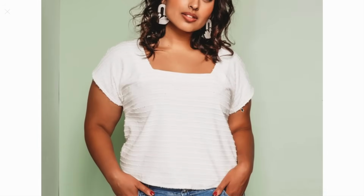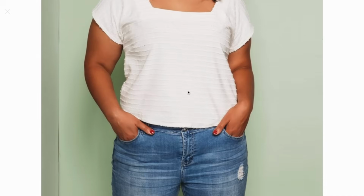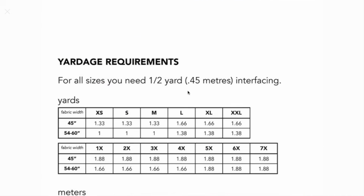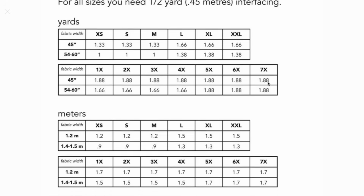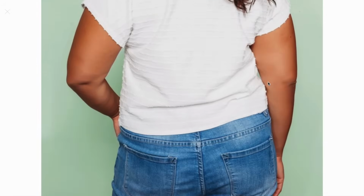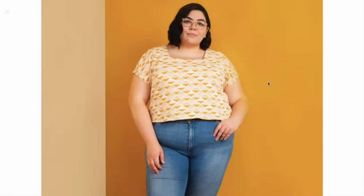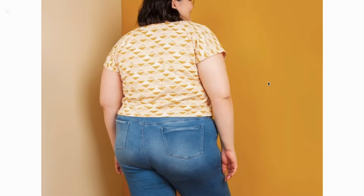If you're practicing getting your shoulder fit looking good, and you want to practice some pattern alterations, patterns like this are really great for that. Yeah, it does. It goes up to 7X. So keep that in mind. Yeah, all those really fun novelty fabrics, you could totally have a lot of fun with this pattern.